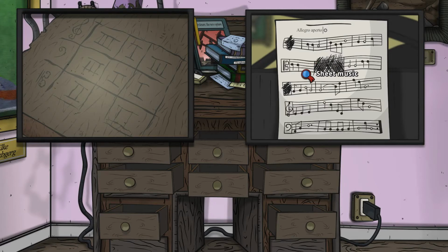Cheerful open, right. Well, I'd already figured out that this line and this line, as you can see here, are just the drawers, aren't they? So, allegro aperto, yeah, that doesn't make any sense. So ignore that top one and ignore this third one. Maybe we have a look at this little dot here. I'm going to see how many times it appears. There's one there, one there, there's two there.